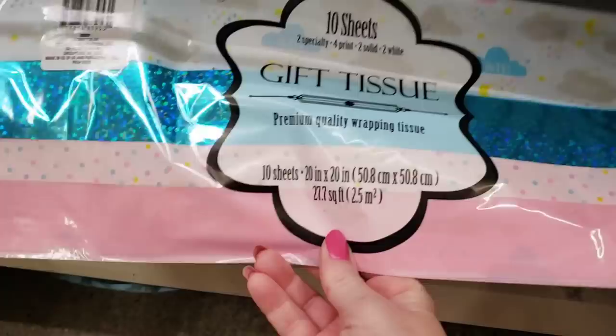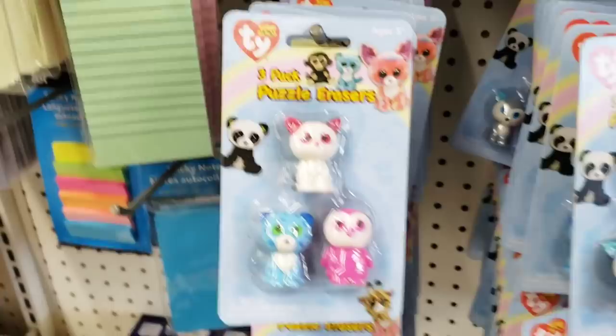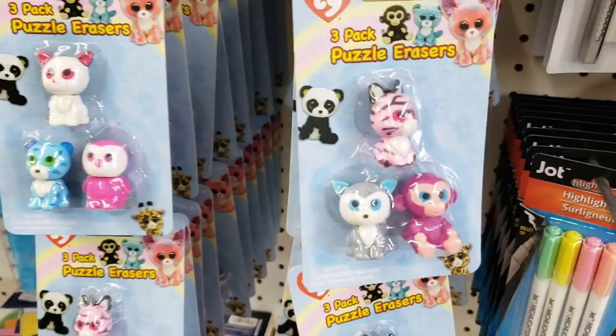Here's some new tissue paper. You can do some really cute DIYs using tissue paper, so be sure you always check your paper out while you're there. These are new. These are Thai 3-pack puzzle erasers. They have two different packs, so you have this pack right here, name brand, and then they had this pack.